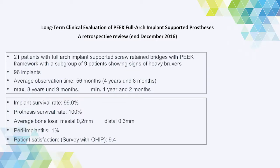And we made panoramic X-rays, and we calibrated each X-ray to see the bone level, it was a lot of work, and we had an average bone loss of 0.2 millimeters mesial and 0.3 distal, and this is really exceptional, and I think you could see it on these X-ray examples I showed you. In only one case we had a periimplantitis, and in one patient with 4 implants, 3 implants were absolutely healthy, and 1 implant had this bone loss. We don't know really why.